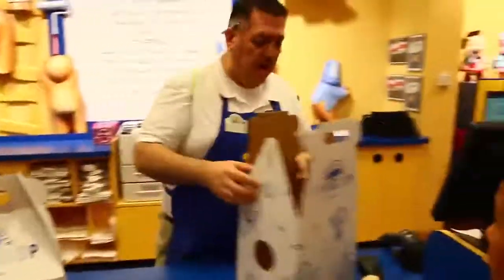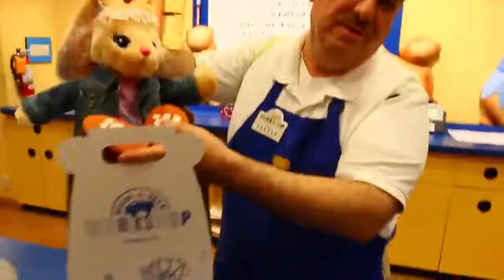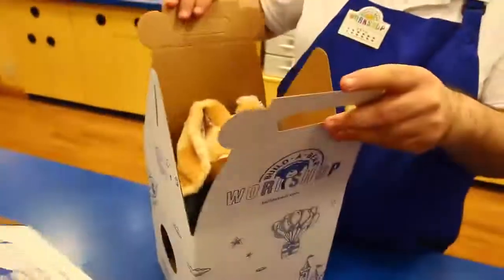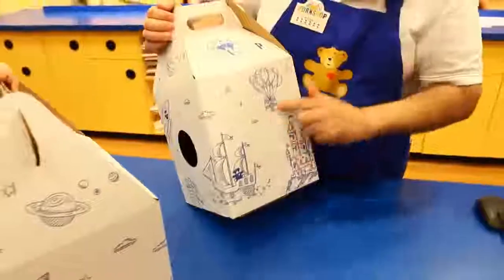Absolutely. Okay, let's get her a house too. So is this going to be a house or is it going to be a castle? Maybe. You don't know? Okay. What do you think her favorite color is? Blue. Oh, well, there you go. She can have all different shades of blue on the outside too, right? All right, here you go, sweetie. Thank you so much. Awesome.